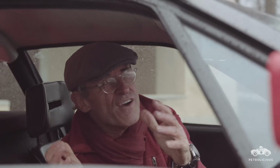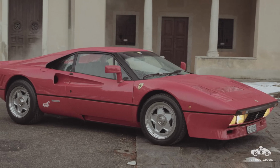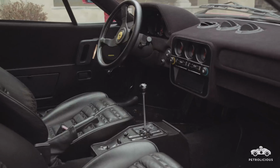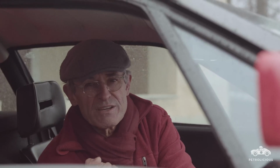2,550 pounds. Now that's 500 pounds lighter than a Ferrari 308. With fiberglass, aluminium, Kevlar and carbon fibre in abundance, that's hardly surprising. It was going to make, without any doubt, a great Group B racer.